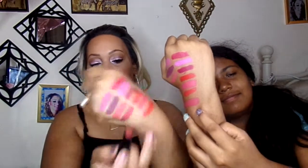Like I said, these are Wet n Wild lipsticks. I think they are $2.99 each. Yeah, I think that's how much they cost. And they could be cheaper when they run that buy one, get one 50% off. And I think that's what I did when I bought all of these. Like, I just went crazy.